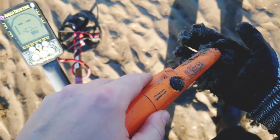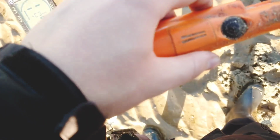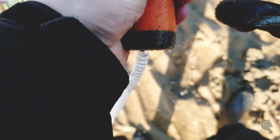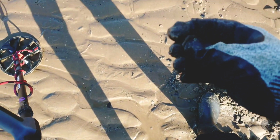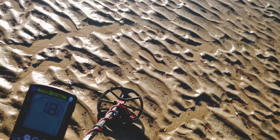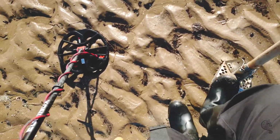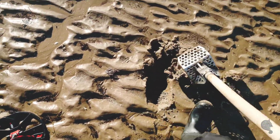I've got another signal in my hand. It was about 12 or 10. Is it going to be that? Yeah. Folded bit of lead. Oh well. Got my first coin. 5p. Oh well. Got my next signal. 17 18. Could it be a bullet?